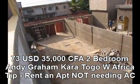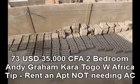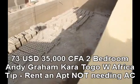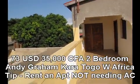Well, here's the common parking area. I'm in a compound building with 6 apartments. They're doing a lot of construction here.